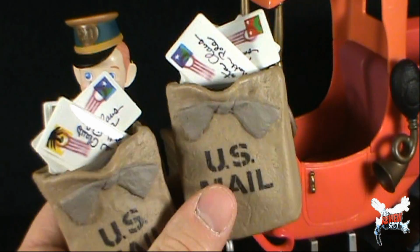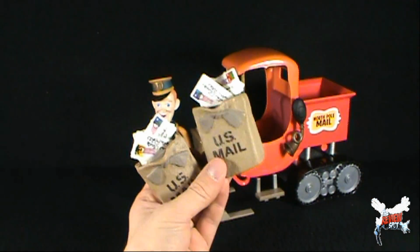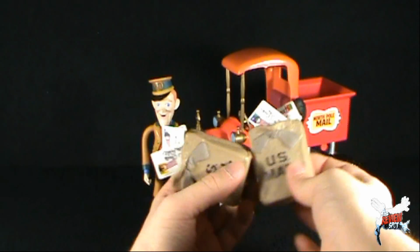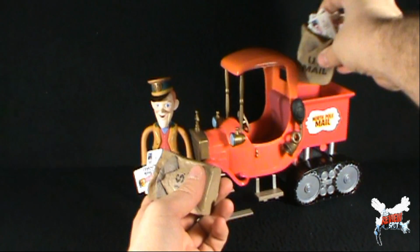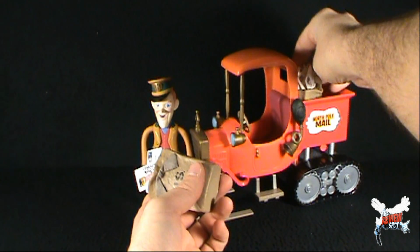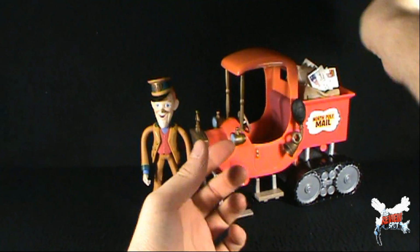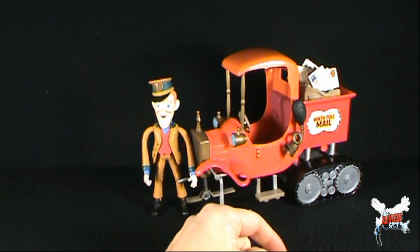There you go. Oh, and by the way, the envelopes actually don't come out. They're permanently in there, which is good. So they're not going to fall anywhere. You can take the bags of mail, put it into the truck, and we'll put the one on the other side there. There we go. And you got the truck full of mail.